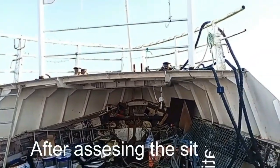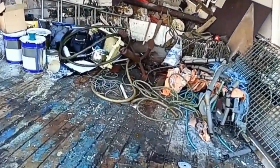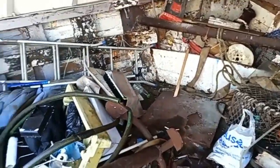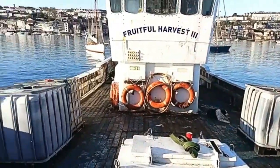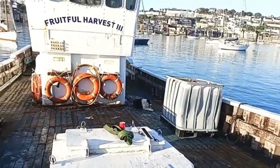Well, guys, we haven't got an anchor, we haven't got an anchor winch. The only anchor we got is this small one here. We got no anchor chain, so we got no way of stopping the boat at the other end. We haven't got a mooring to go to, so it's like an airplane. We haven't got an airfield to land on.